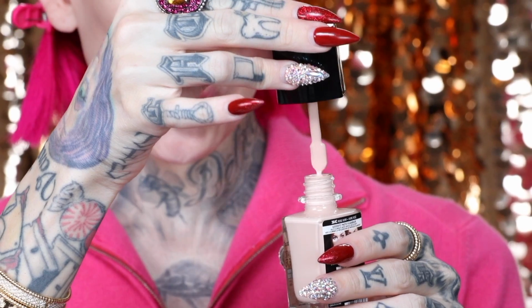Now that this is on, I am going to do the Drugstore Foundation first. So I'm gonna do that on the left side of my face, which is your guys' right, and the Clé De Peau on my right side. So let's start with this. Now I have 2 really damp beauty blenders. This is how I normally apply my foundation. I'm going to do the red one with the Drugstore, and then the new baby pink beauty blender with the Luxury. So, ooh, okay. So it has like a spatula, which is cool.